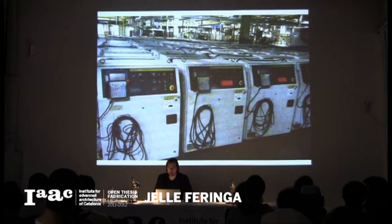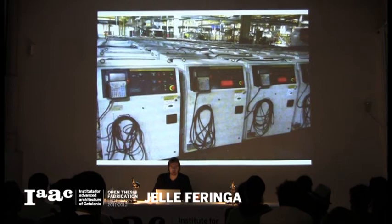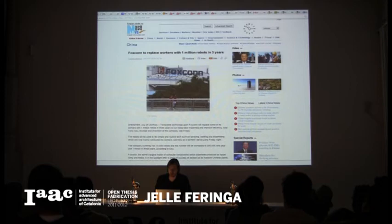So let's say these are all robot controllers, right? These are computers. And I mean computer in the sense of a personal computer. It's completely Turing complete. Let's just say that if you're able to provide programming for all these robot controllers, then surely the last thing you need to worry about is the acquisition of the robots themselves. They are absolutely dirt cheap. So probably you heard this news of Foxconn replacing workers by a million robots in 3 years.